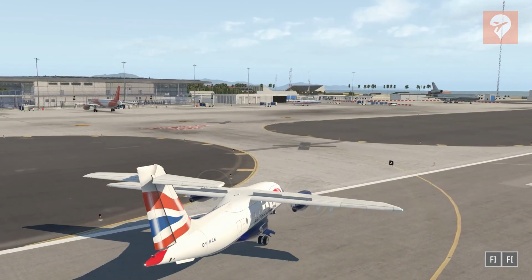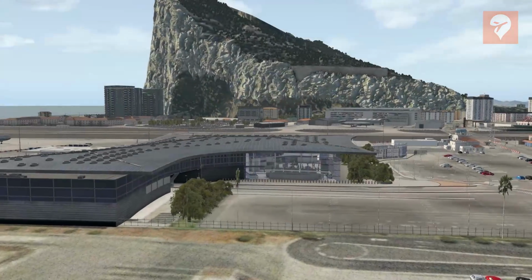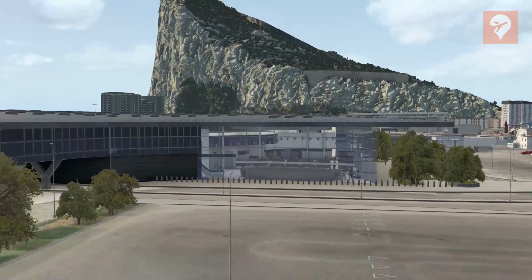You do have a nicely rendered terminal building, and if you mess with the camera angles to get yourself inside, you will find people and seating that are modeled accurately to the real terminal.